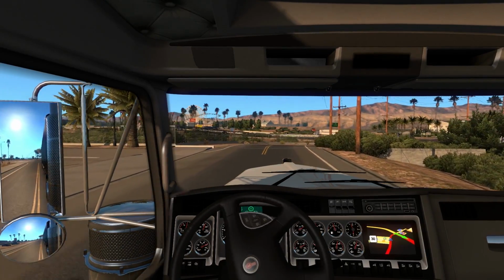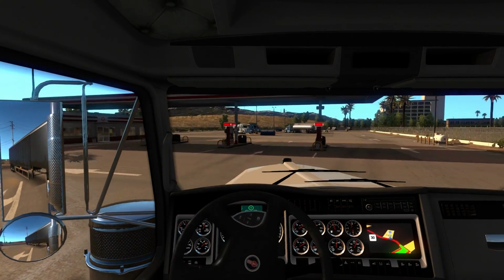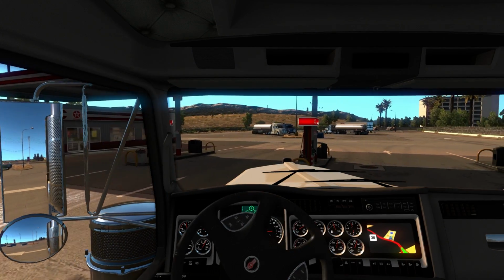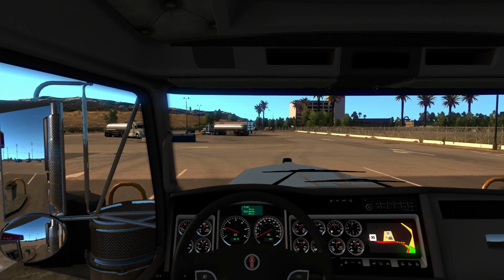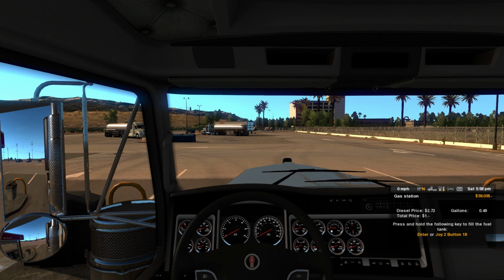But we are gonna need to pull in and get some diesel, because I don't want to have to stop once we start going. We can do it in one shot. We just want to fill up first, especially because I believe we can only go 454 miles with our current tank of 80 gallons left. So go and fill up, and then we will head out on the road.